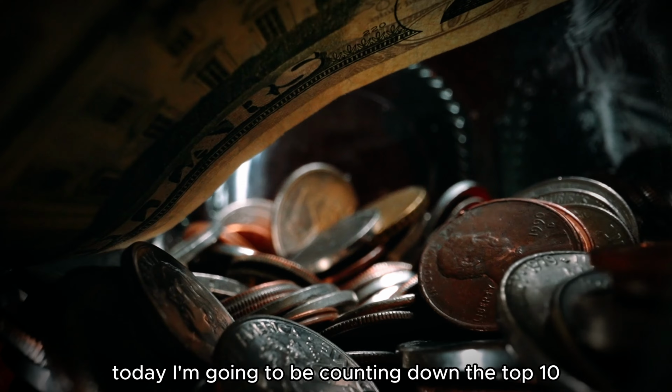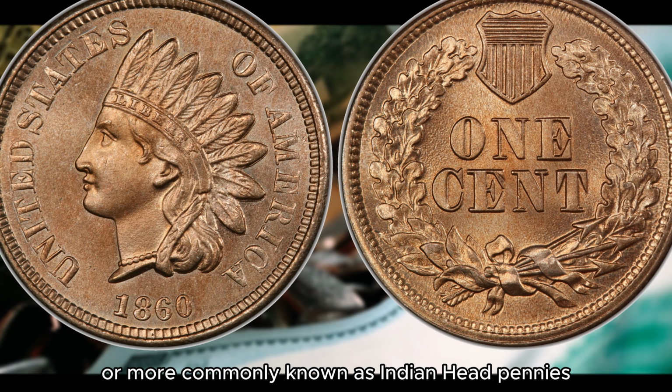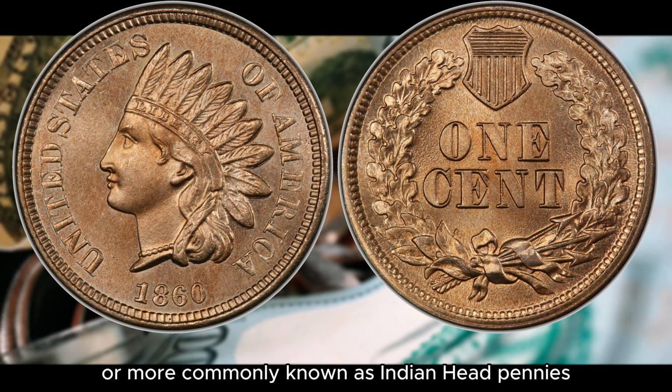Today, I'm going to be counting down the top 10 most valuable Indian head cents, or more commonly known as Indian head pennies. The Indian head penny was a 1-cent coin produced by the United States Bureau of the Mint from the years 1859 to 1909. It was designed by James Barton Longacre, who was the chief engraver at the Philadelphia Mint.